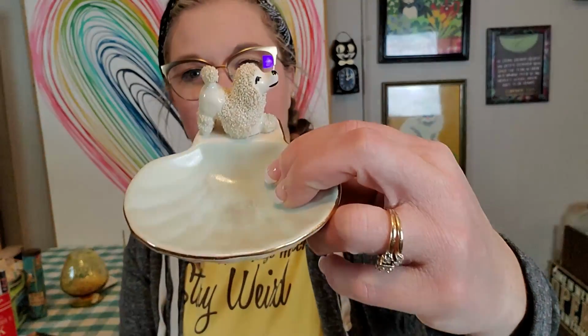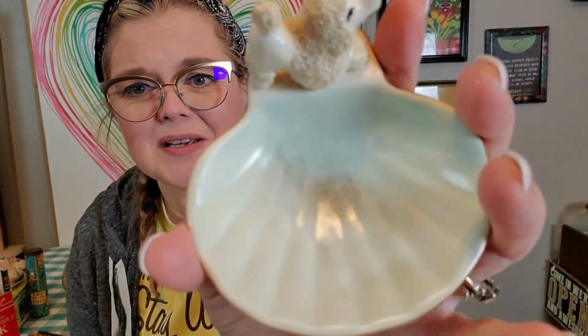But I did get a little Puda trinket tray. It has a little white poodle on there. Now the tray, I need to clean it off a little bit. It seems like it's a little stained, or it might be stained, but I think I just need to clean it off a little bit.